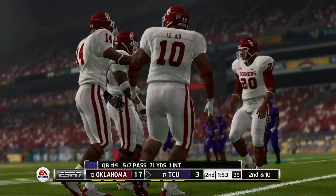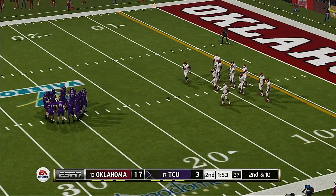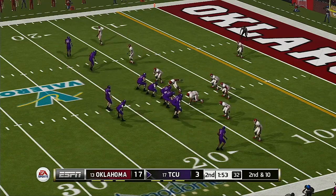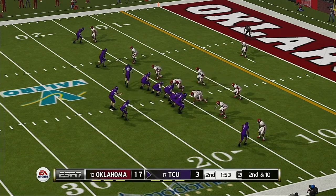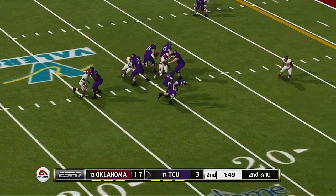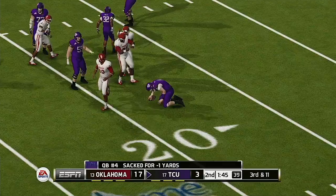Gets it out to his receiver, and he can't hang on. And this is the 8th play of the drive. That makes it 7 and 10. Steps up in the pocket. And they bring him down for a sack on the play.